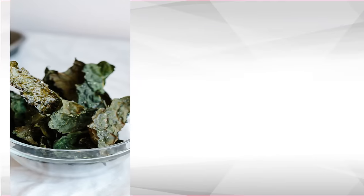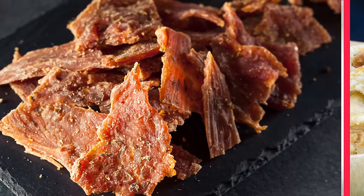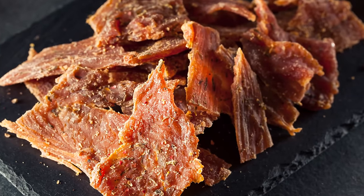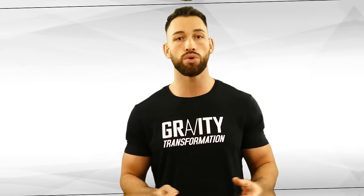For snacks, you can eat kale chips, zucchini chips, or pork rinds instead of potato chips. You can also eat string cheese, beef jerky, and even dark chocolate desserts sweetened with only stevia. Not only do all these things taste good, but they will also help satisfy your carb cravings and help you stick to the plan. Now, on top of the food, you might be wondering about alcohol.